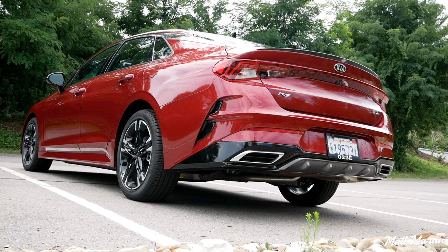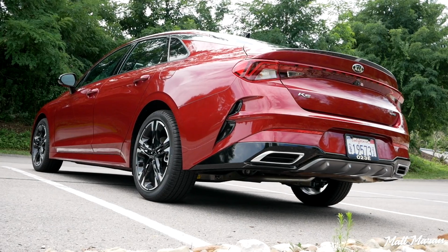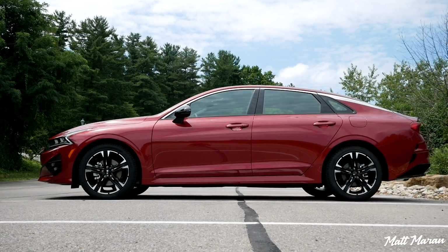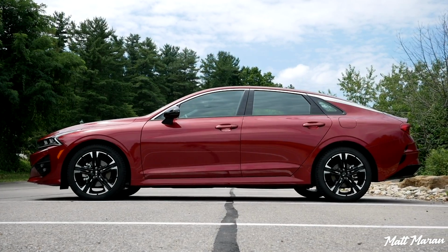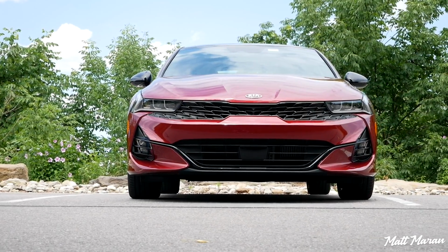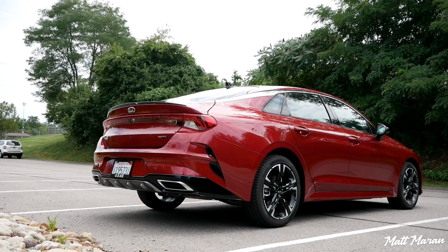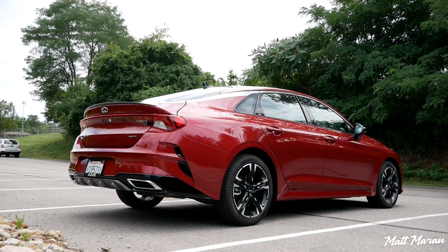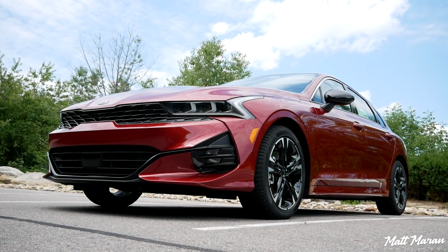So first off, a few of the dimensions have changed here. It's now about an inch lower, an inch wider, and it's actually 2 inches longer on a 1.8 inch longer wheelbase. So they really stretched it out and it made it a lot more aggressive just in the dimensions. And then the styling on this thing, I think this is hands down easily the coolest looking midsize family sedan on the market today. I mean, just look at that front end.